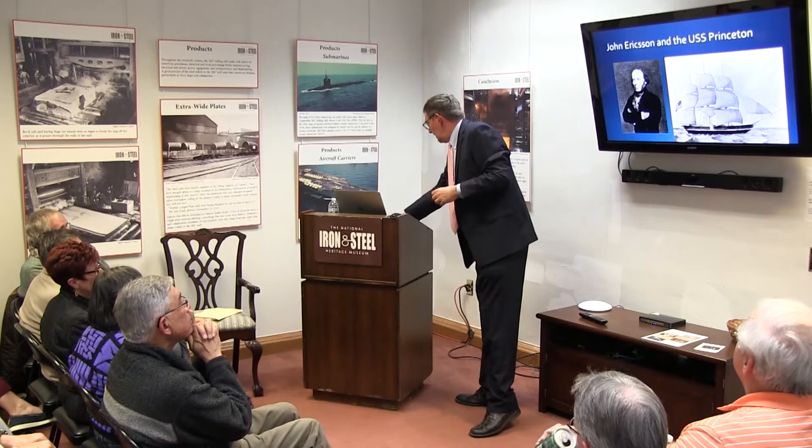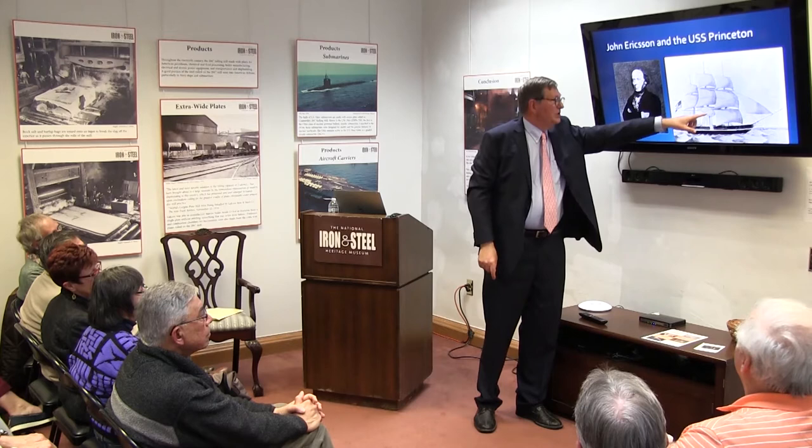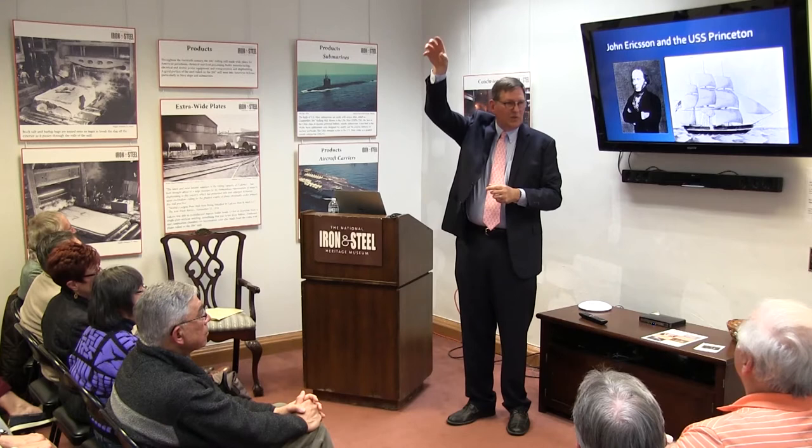One of the other things that he does, you can't see it here because there's an engine down here and there's a funnel for the steam, but now since it's being used as a sailing vessel, it's actually a collapsible funnel. It only extends when you are under steam power. So these are the ways that Ericsson is thinking.